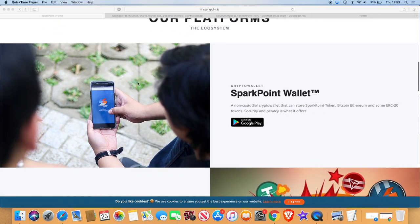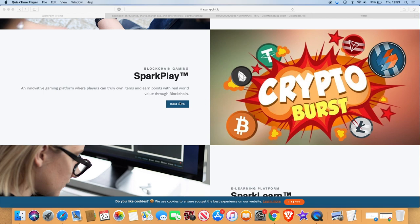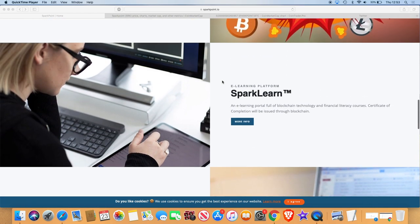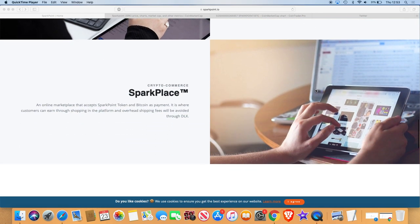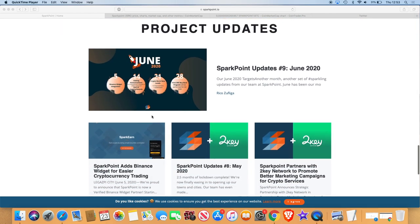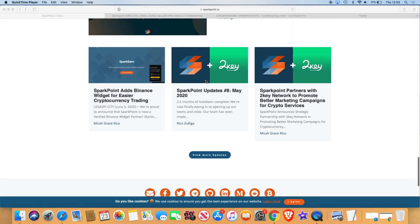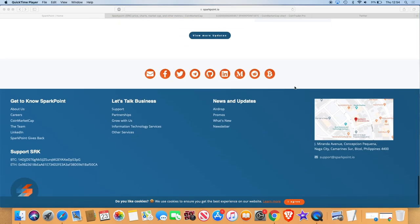Obviously, with Sparkpoint, we've got a wallet on Google Play. We've got Sparkplay, so blockchain gaming. So if you're into Plair, and this is another one into gaming, and you can actually earn money from games, which is something that's interesting. You've got Spark Learn for educational purposes, and you've got Spark Place for e-commerce. That's the previous roadmap for June, and we're going into the July roadmap soon. But yeah, it's definitely a good project, and the website looks really nice.